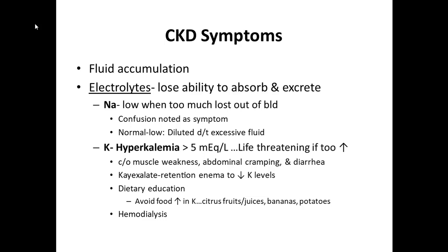A lot of times, they're not going to be urinating as much as they normally would. Either oliguria or anuria. Sodium might be low. They might have hyponatremia.